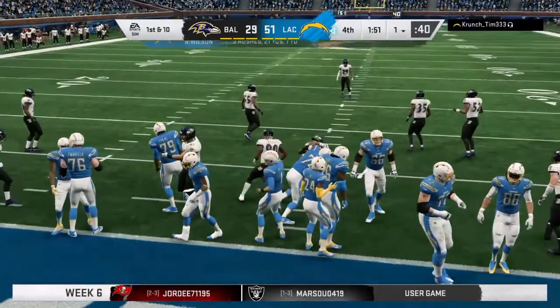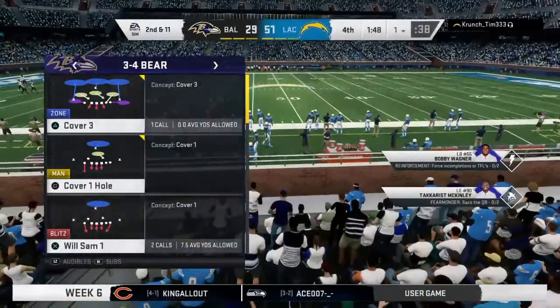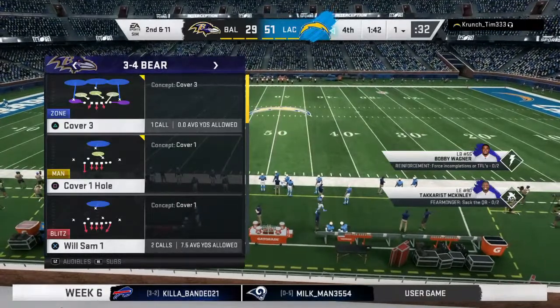And they take a knee. Wilson on the keeper. A loss of a yard. Brings up 2nd and 11 at the 1-yard line.